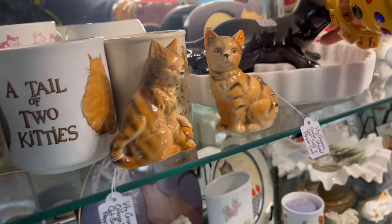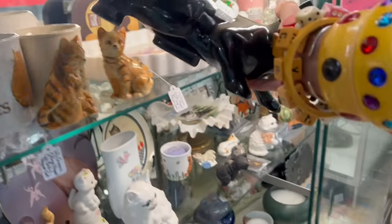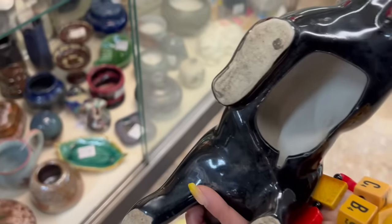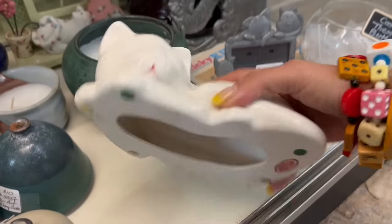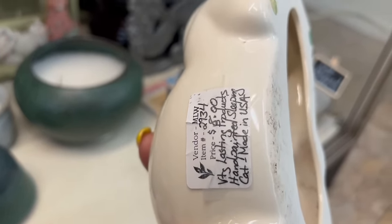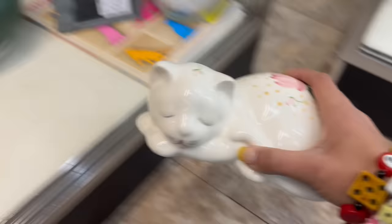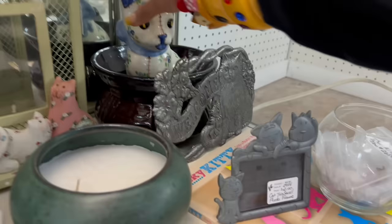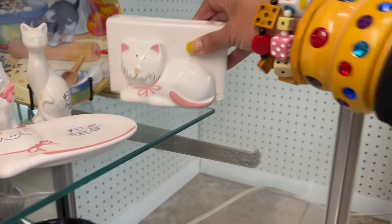Now look up here. Oh my gosh, this is so cool. Oh my gosh. All right, now I'm starting over again. Made in USA, $8-$9. Lasting, sleeping cat. That's such a good price. Cat sale. I still haven't had enough time to actually count how many cats I have for my cat sale. $9. This is funny.